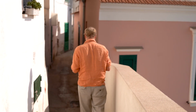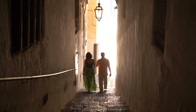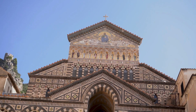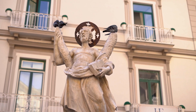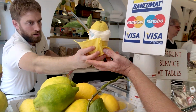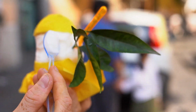Amalfi is full of little hidden alleyways. And here we are. And this is the main square of Amalfi. Probably the best place to try the famous lemon sorbet. The presentation is just so fantastic. They serve it in huge local lemons with lemon leaves on the top. Fake. For sure it's real. It's a plastic one. Actually real.